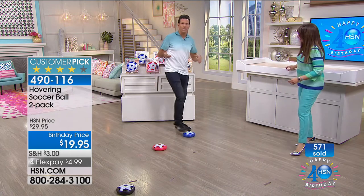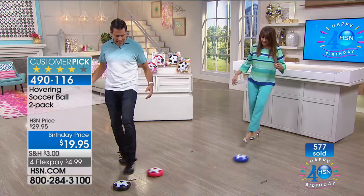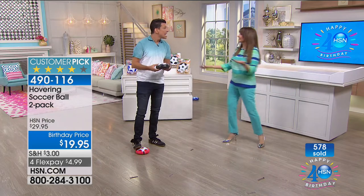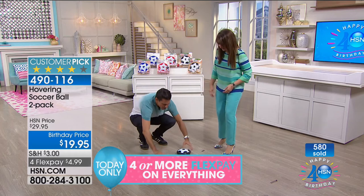The thunder here in Florida, it's been raining every day. I hear it thundering right now, and that's what made me think of that. You can have this toy that's lightweight, portable, two for under 20, very affordable. And it's a customer pick. Of course it's a customer pick. It's so much fun.